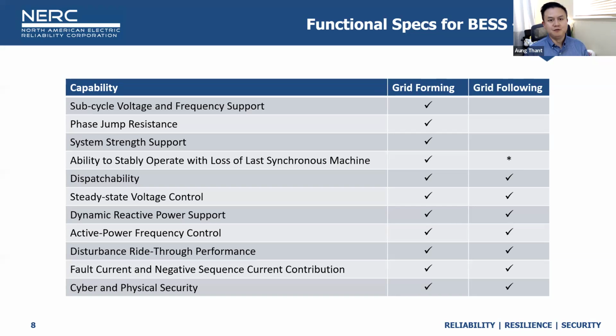Now let's look at an overview of the functional spec for BESS, so we can compare and contrast grid forming and grid following. Capability-wise, we can go down from the top. We're talking about subcycle voltage and frequency support. Now the subcycle is a keyword here. Without that quantifier, if we just say voltage and frequency support, people will say, well, we already have that, right? But no, those are more of a quasi-steady state response. Here we're talking about subcycle response. Resistance to phase jump, and system stress support, right? Those are the three main grid stabilization characteristics that we're looking for when we define the functional specs for battery energy storage systems.